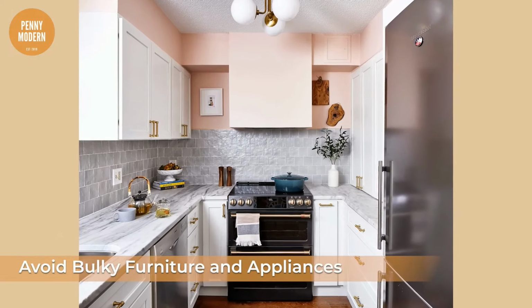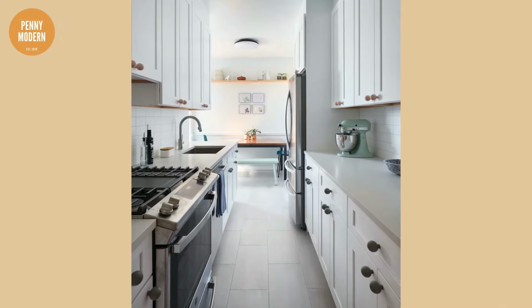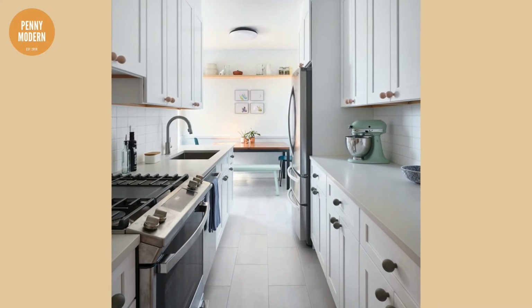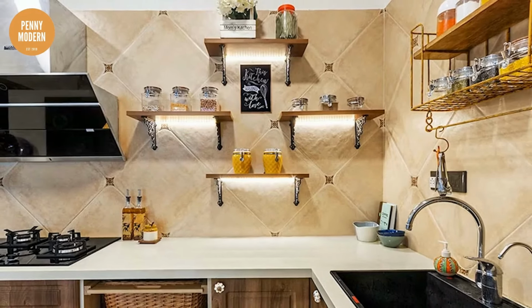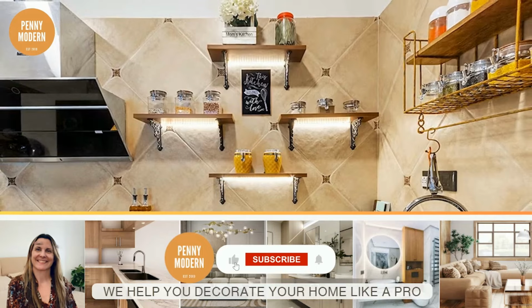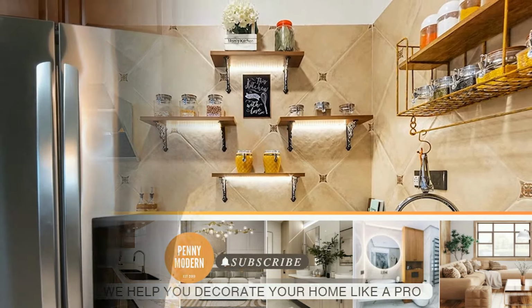Avoid bulky furniture and appliances is the third tip. Oversized items can dominate a small kitchen, making it feel cluttered and tight. Opt for compact, multifunctional pieces instead. Emily Henderson puts it perfectly. In a small kitchen, every piece of furniture and every appliance must earn its place and function effectively without overwhelming the space.